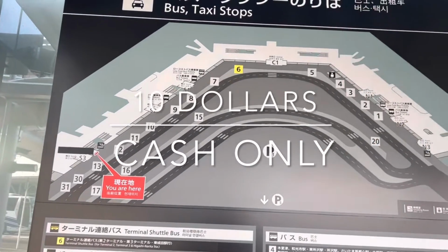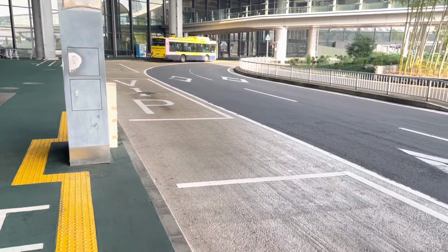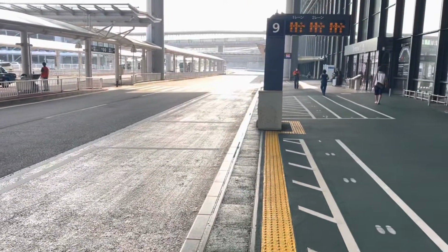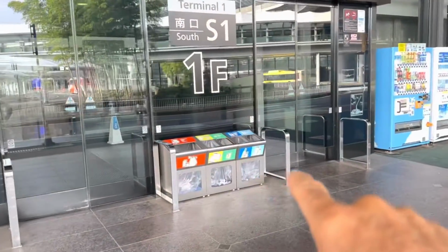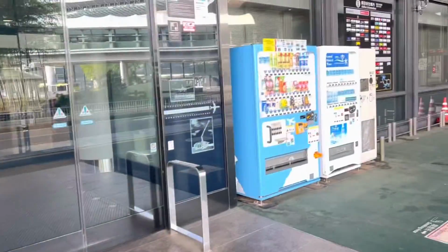Just go up to Gate 7. Everything's clear. This airport is 44 years old. You can eat off the floor. Look how perfectly clean this place is. It's crazy. Everywhere you go, really clear signage everywhere. Whether it's recycling, whatever you're doing, clear bags to tell you the bags are full. It's just amazing.